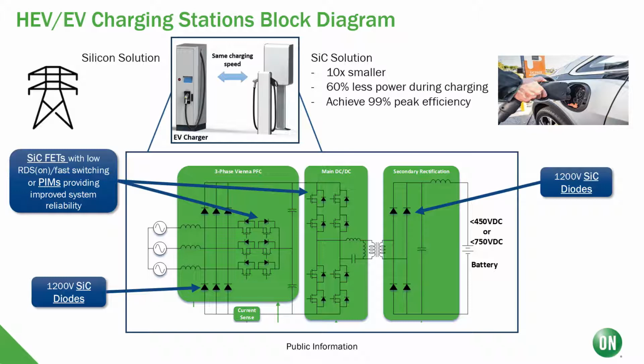One very common topology is a 3-phase Vienna PFC with a DC to DC either being a full or half bridge. The benefits of using a 3-phase Vienna PFC is that the 3 phases are actually at different voltage levels, which makes the system very, very efficient.